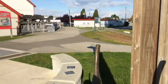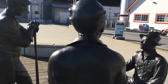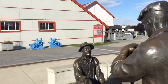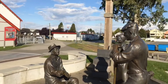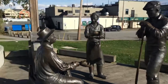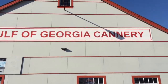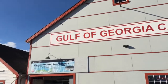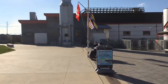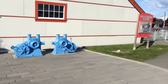Very cool. So that is this right here. Fisher people. Very cool. Gulf of Georgia Cannery. I think with the nice people inside and the good facility, it's definitely something you'll want to do when you come to this part of Canada.